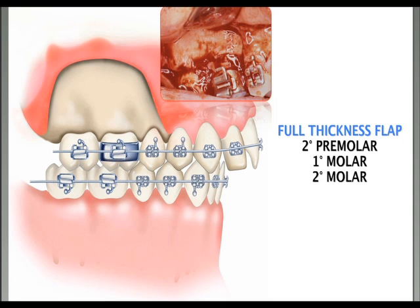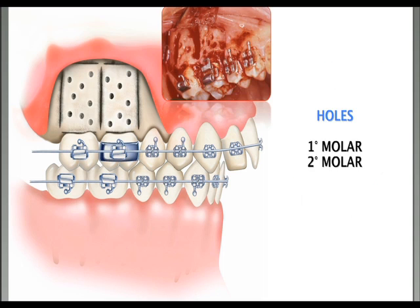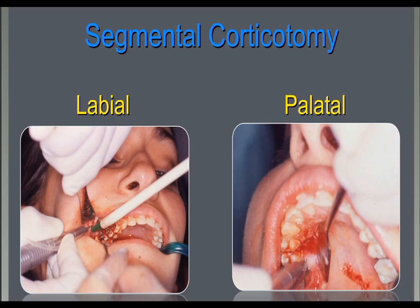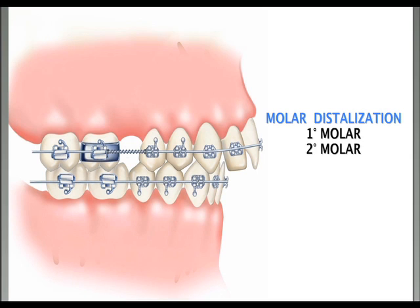The original protocol was to level and align upper and lower arch up to 18x25 stainless steel arch wires, and produce the segmental corticotomy on the upper molars that we wanted to distalize, with a full thickness flap, both buccal and lingual, as you can see here. At that time we were using burrs, so we were doing holes. Today we definitely prefer to do scraping. And as I said before, the segmental corticotomy was done on both sides, labial and palatal. Following the surgery, we were inserting compressed nickel-titanium coils between the second premolar and the first molars to distalize with no anchorage in the front, and this was what we wanted to achieve.